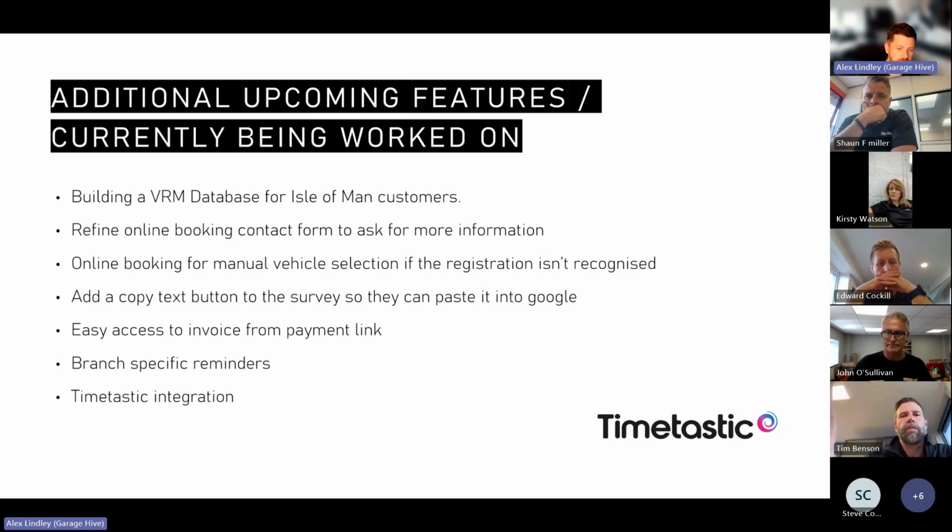Add a copy text button to the survey so they can paste it into Google. So if you're using the customer survey Net Promoter Score feature, for those that don't know, you can actually set it up to automatically request a Google review, and it will take them straight through to Google. And we're adding a copy button that allows them to copy what they've already said to you straight into Google, just to stop them having to type it in again.